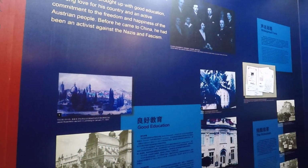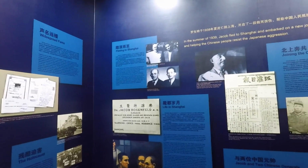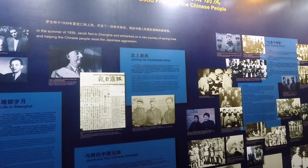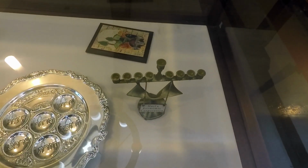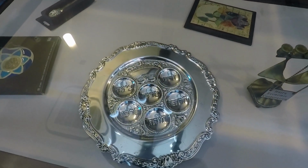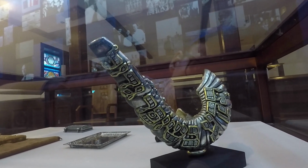And behind me here you have sort of a museum, with pictures and artifacts, very well presented, of the history of Jews in Shanghai, which is a very rich history. This is a very interesting piece of history here in the synagogue, some of these Jewish artifacts. A menorah, a silver plate for Seder on Pesach. Here we find a shofar that would be blown by Jews on Yom Kippur.